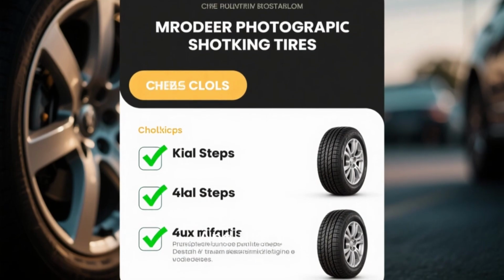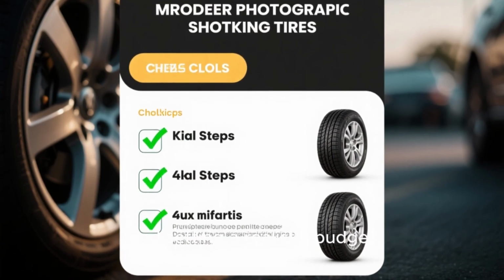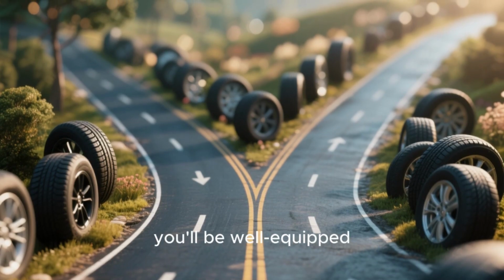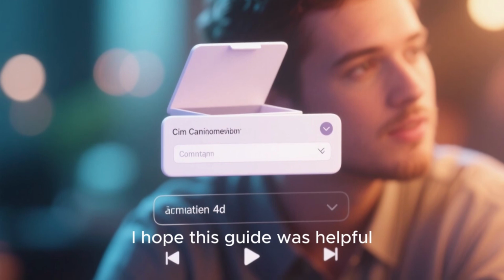And that's it. Finding your tire size, choosing the right type, and setting a realistic budget. By following these 3 steps, you'll be well equipped to make a smart and safe choice for your next set of tires. I hope this guide was helpful.